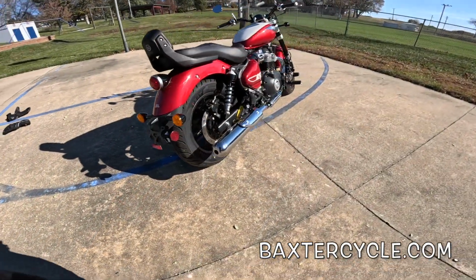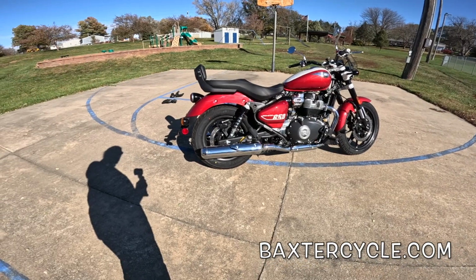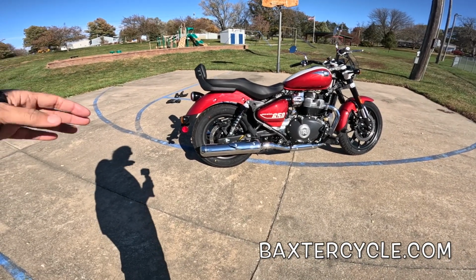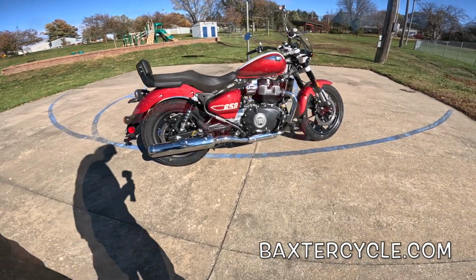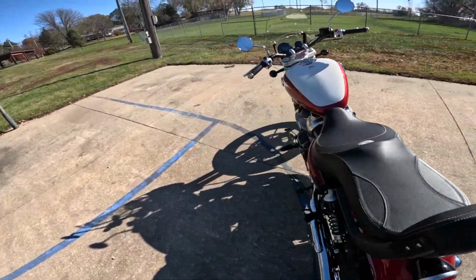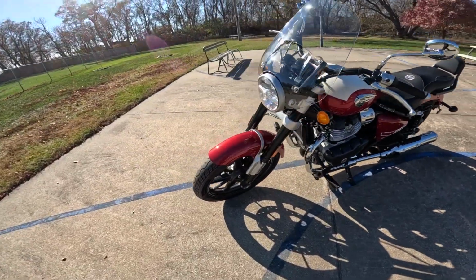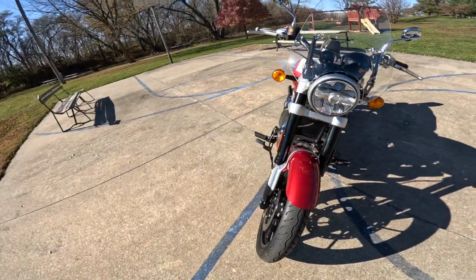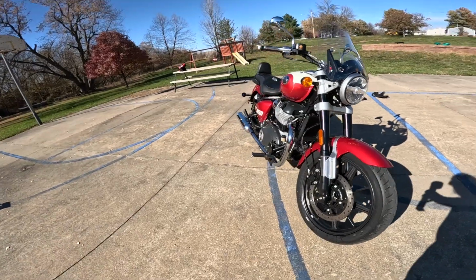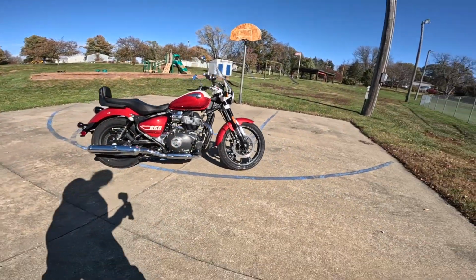Nice. Very good sounding motorcycle, isn't it? Baxter's has got the AEW ones, the S&S ones, and some other brands as well. So just go to their website, baxtercycle.com. I am envious of the color. In the pictures, I thought the blue might look better than the red. I am a red guy, and I will tell you right now that this is about as good as it gets. Very good looking. They're all good looking. It's just when you're a red guy, this is extra good looking, you know?